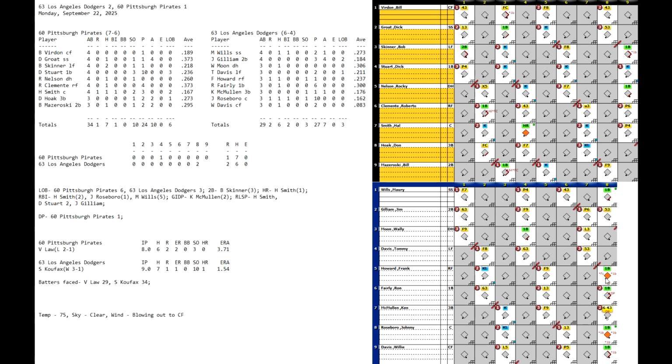He allowed base hits to Frank Howard and Ron Fairley to lead off the 8th before getting Ken McMullen to ground into a double play, which he was hoping would get him out of the inning. But then Johnny Roseborough followed with an RBI single to tie the game. Now I follow the auto manager rule, so he was not still ready to come out with just a fatigue level of 3 at this point.